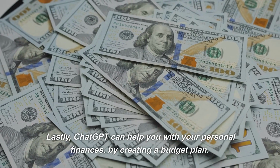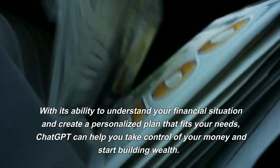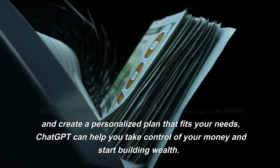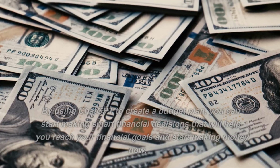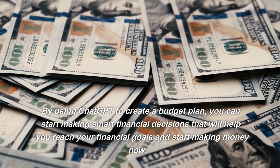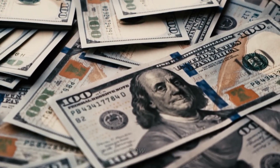Lastly, ChatGPT can help you with your personal finances by creating a budget plan. With its ability to understand your financial situation and create a personalized plan that fits your needs, ChatGPT can help you take control of your money and start building wealth. By using ChatGPT to create a budget plan, you can start making smart financial decisions that will help you reach your financial goals and start making money now.